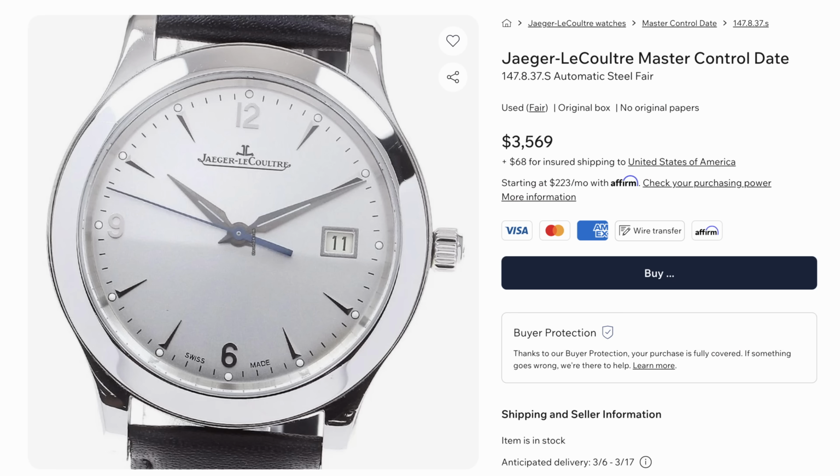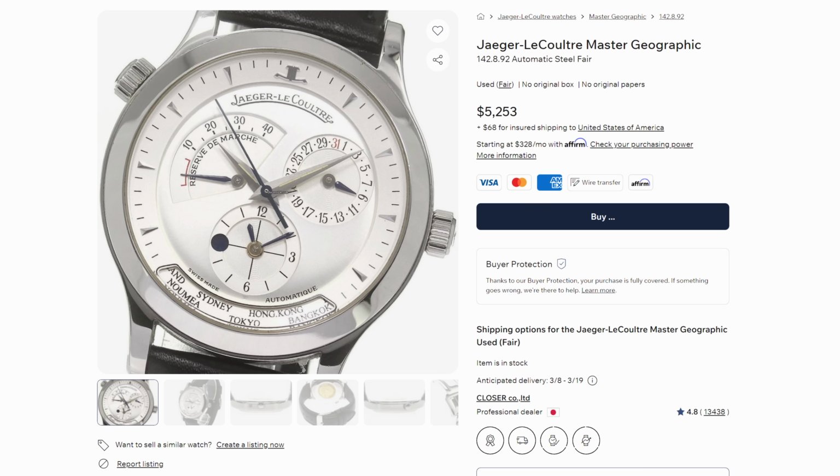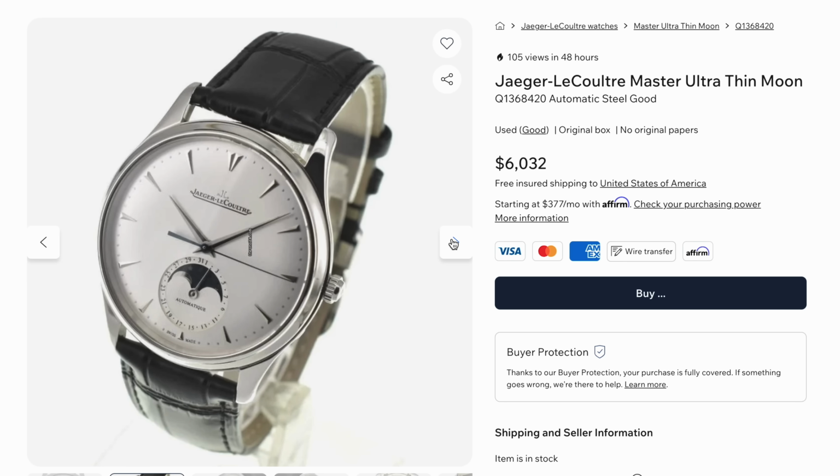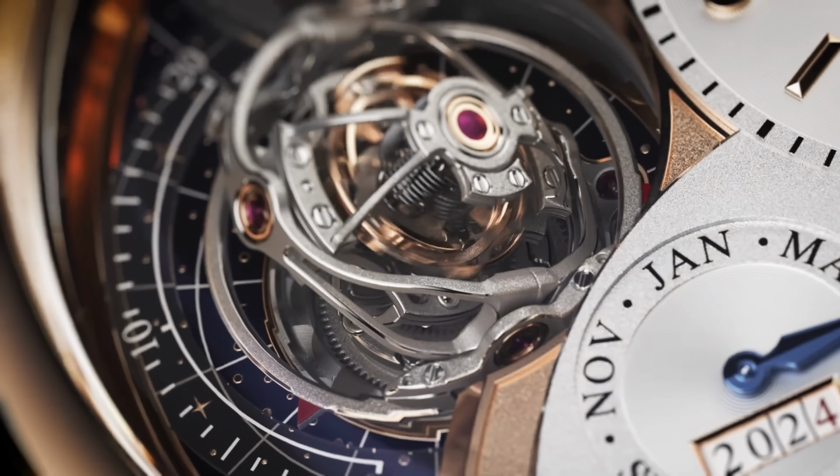Sticking with more contemporary options, you've got modern classics like the Master Control series, including dress watches, chronographs, world timers, and perpetual calendars. A crowd favorite has proven to be the 39mm Master Ultra Thin Moon. These are unimpeachably strong watches that do what they're designed to do and look good doing it. We could spend a whole video on their mega impressive watches like the Hybris Mechanica. If you're interested in this level of watchmaking, I highly encourage you to explore JLC's contributions further. But for today, we'll focus on more readily attainable, not six-figure watches.